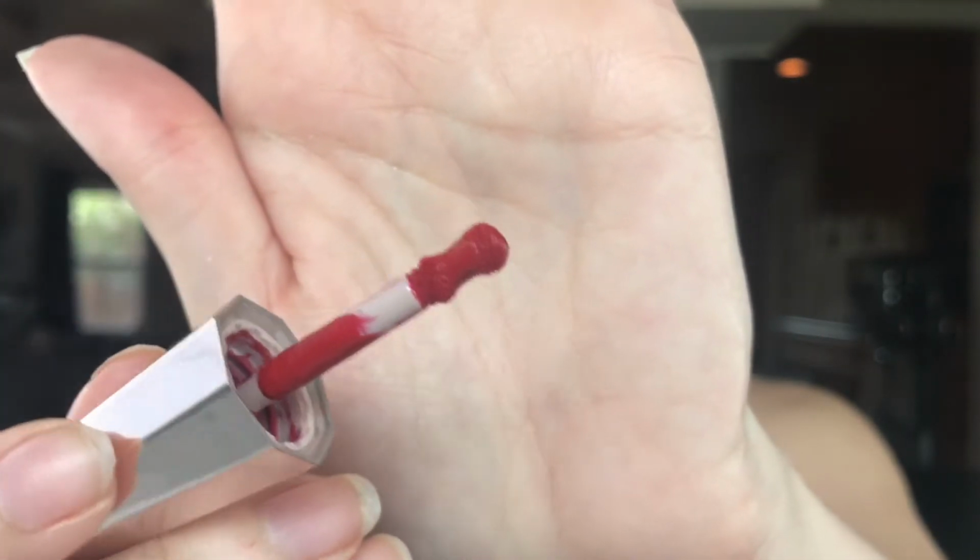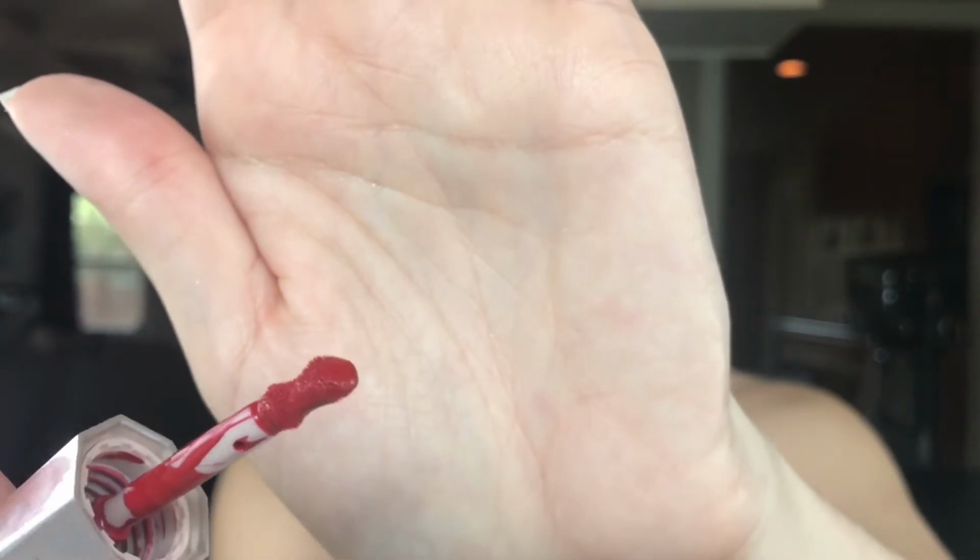The applicator takes a little time getting used to because let me show you why. It is this kind of little nub, an hourglass nub, but actually once you get a hang of it, it's great. It just kind of hugs the curves and you can really get into the Cupid's bow the way it's shaped. I really like it. I do think that the formula though, you need to like the specific kind of formula.